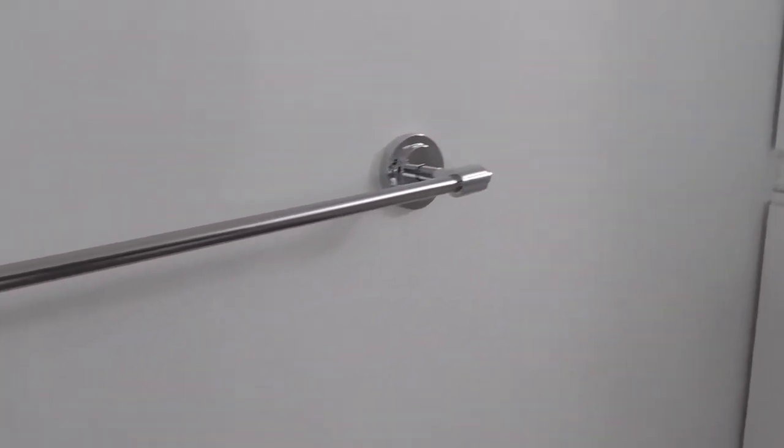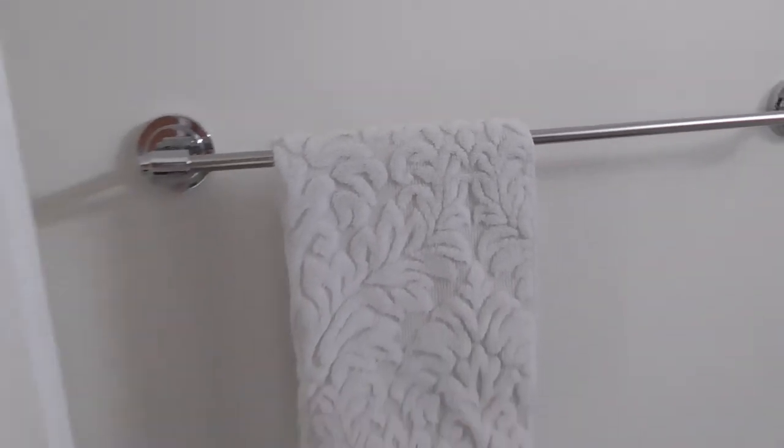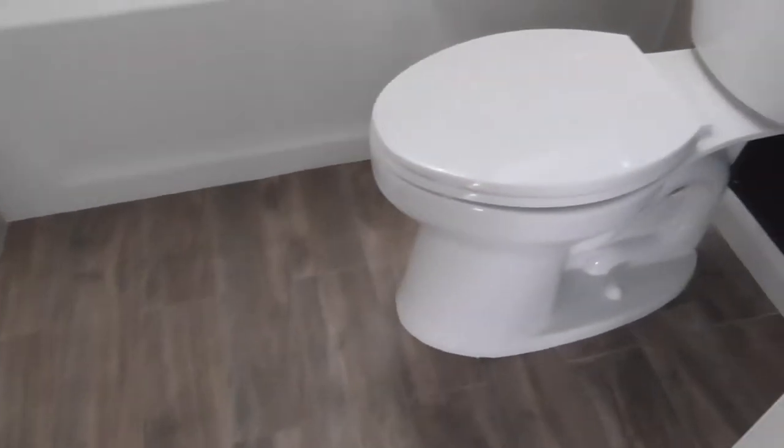We got a new chrome towel bar. I did have him put it really close to the door because I planned to put a robe hook right there. And then the floors are porcelain. They're this really nice looking natural wood, and it feels great to walk on, and it's porcelain, so very resistant to anything, stains. We got a new toilet.